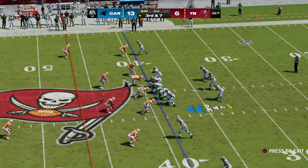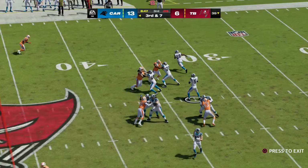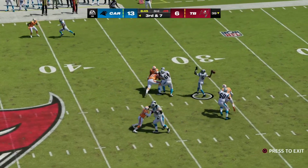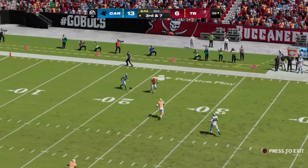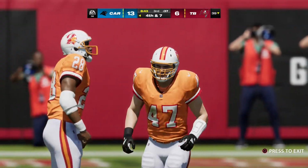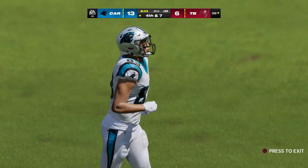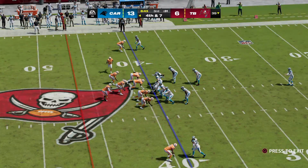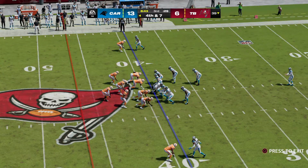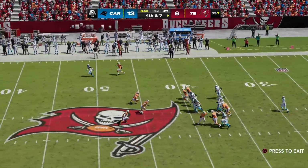Bridgewater drops into the shotgun here. He's got 3 wide. Stands in. He looks. Still looking. Throws incomplete. Kind of an awkward throw there by Bridgewater. He almost looked like he was going to take off and then saw an opportunity to hit DJ Moore. Moore has been shut down completely by Rondé Barber to this point. Panthers will punt.